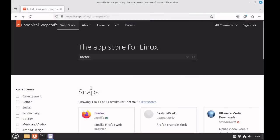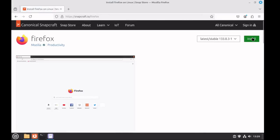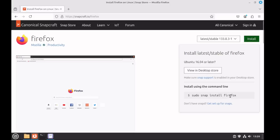Now, if you don't know what the name of the Snap is, but you need to figure it out, it's really easy. You just go to snapcraft.io, which is the website. Specifically look for the Snap Store, and then you can search for Firefox, for instance, and then I just click on Firefox. In here, if I click on install, it'll tell me specifically what the command line is to install it, which means that you don't have to do the installation through the GUI if you just do the search. So basically, you use a web page, and you can find it.